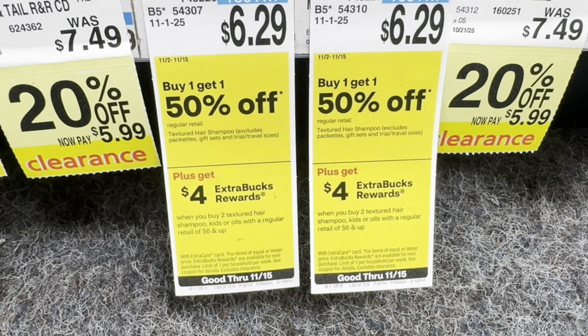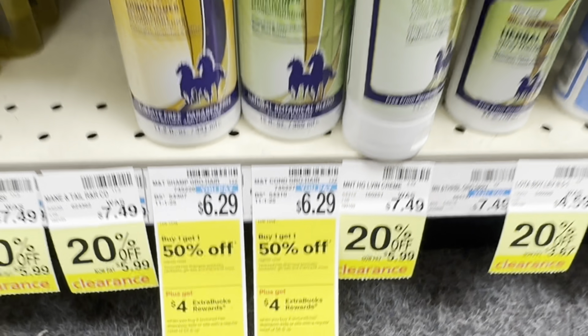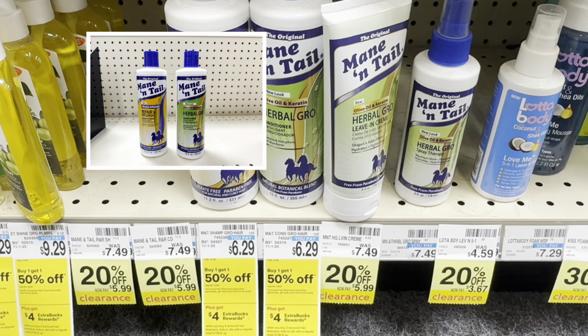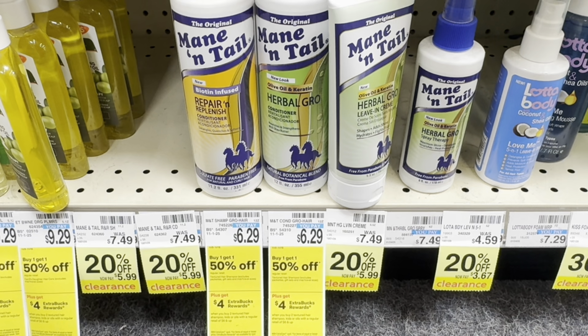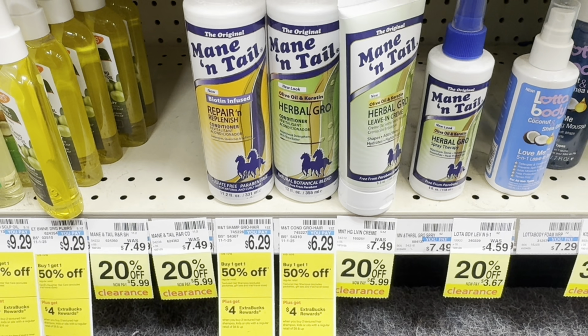The next deal I have is on Mane and Tail shampoo and conditioner. They are on sale for buy 1 get 1 half off and they are part of buy 2 get $4 back. Pick up 2 priced at $6.29 and with the buy 1 get 1 half off, the second one will be $3.15. These 2 will total $9.44. Pay the $9.44 and get 4 back, making them $5.44 or $2.72 each.